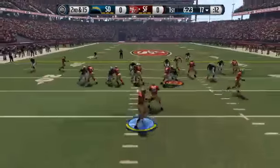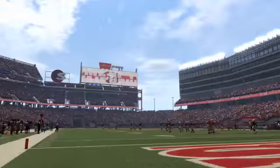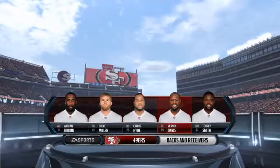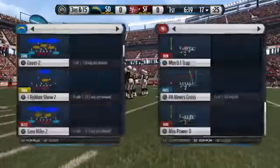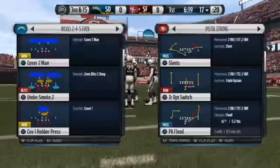Second and long. One for the home run, but they can't connect. Keep an eye on this man right here, Vernon Davis, in this game. If Vernon Davis wasn't so big, you could play him at wide receiver because he has the speed of the wide receiver. And we've seen it so many times. He can take a 5-yard catch and turn it into an 80-yard touchdown.